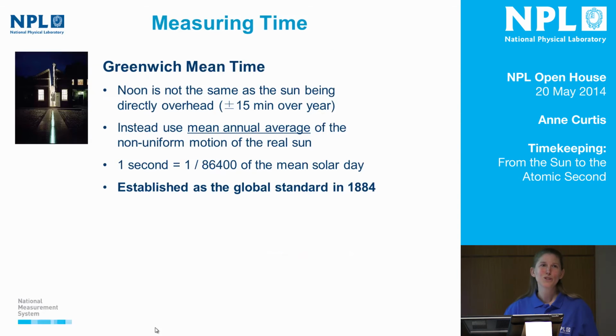But of course, as you try to get better and better timing and know your position better and better, you run into the subtleties of the system you're using. Noon, I'm saying it's quite easy to know what time it is where you are, but noon is not the same as the sun being directly overhead, it turns out. And this varies by about plus or minus 15 minutes over the course of a year.